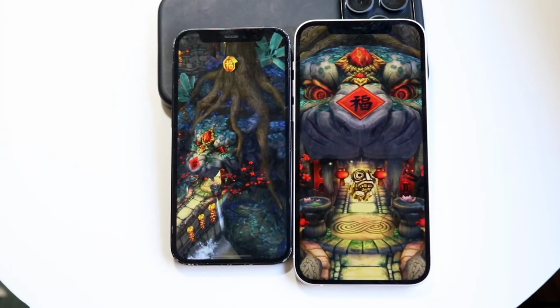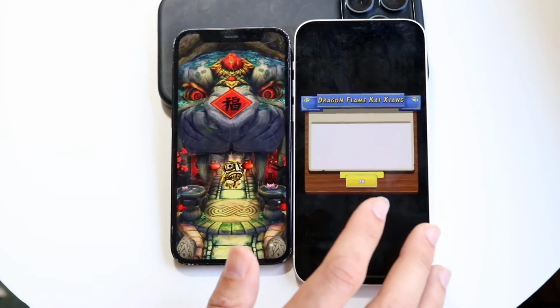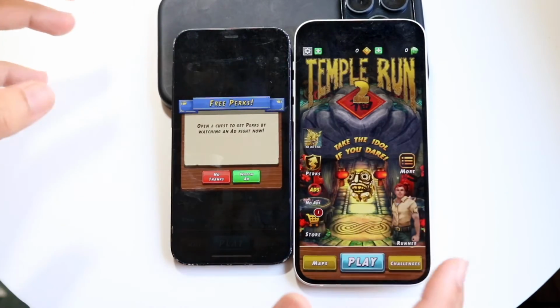Again, you're getting kind of the same type of experience between both, and there's not going to be massive differences between one or the other when you're getting these types of devices as far as I can tell.